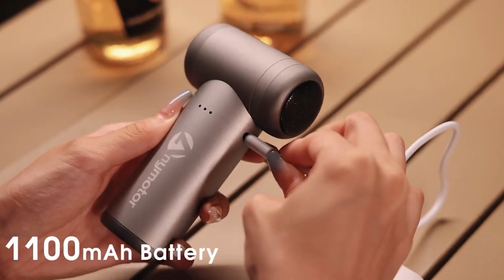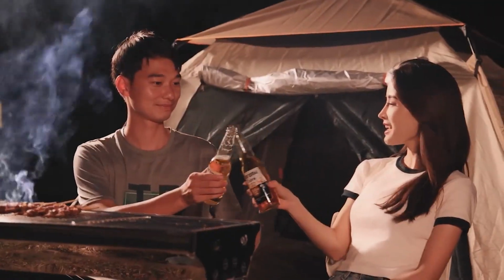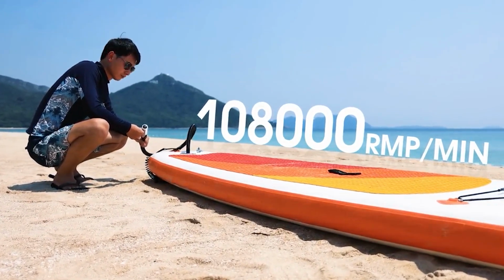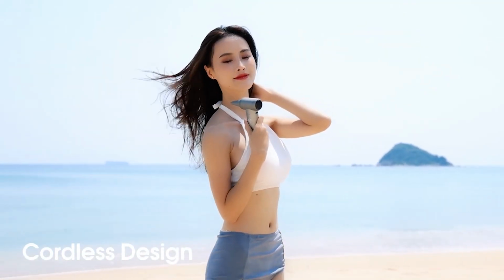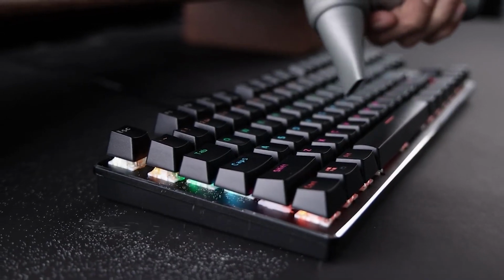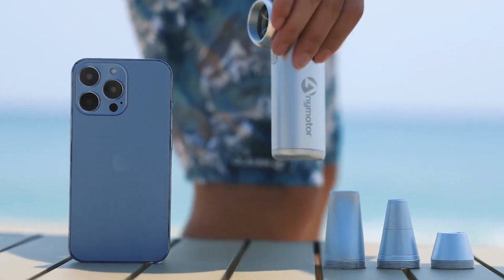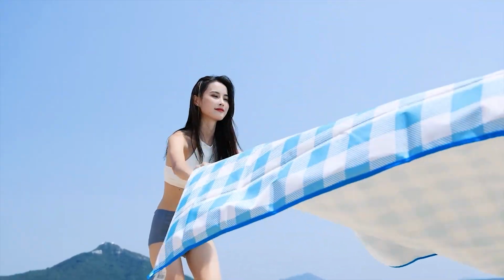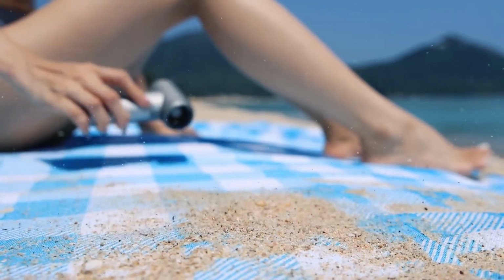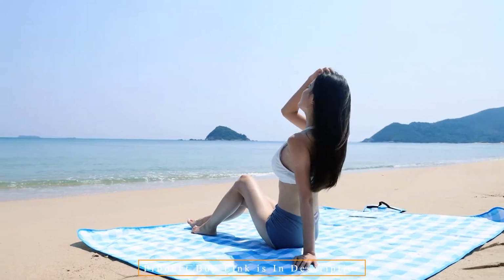Anymotor uses a powerful motor that spins at 108,000 revolutions per minute to generate a powerful breeze that swiftly dries the water. The Anymotor has a 2.5-hour operating period thanks to its integrated 1100 mAh battery. Simply put, a full charge takes only 2 hours. Anymotor only measures 122*61*38 mm and weighs 245 grams. It is compact and simple to carry because it is smaller than an iPhone Max.